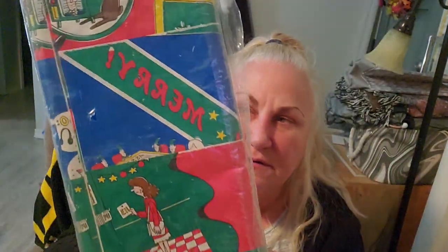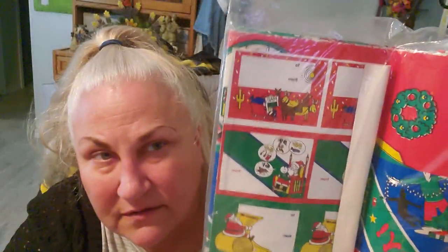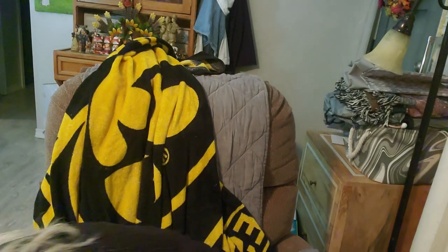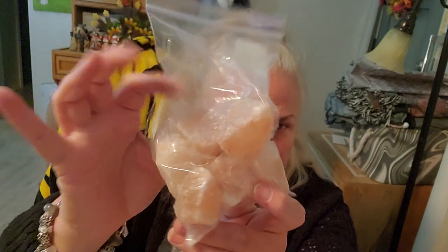This pack, I'll call it pack. This was half off too, so I had to snag it. Big pack of brightly colored Christmas paper with accompanying to and from stickers. And, oh yeah, this I got for, well, a combination. It's just these broken pieces of Himalayan salt rock.